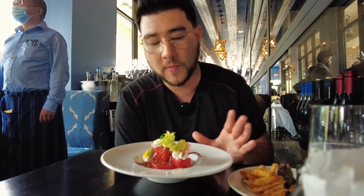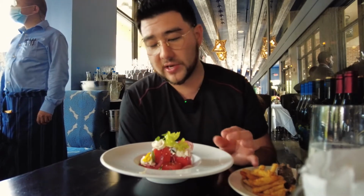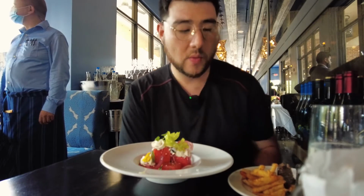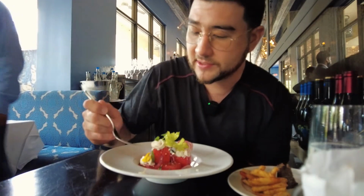So we ended up getting a watermelon salad. I initially wanted this at first, and it has a little bit of goat cheese and a little bit of shaved Parmesan. Got your red onion again, a little bit of radish. Looks like a little celery leaf on top. And we're gonna just go ahead and give this a shot. See if it makes up for the other appetizer.